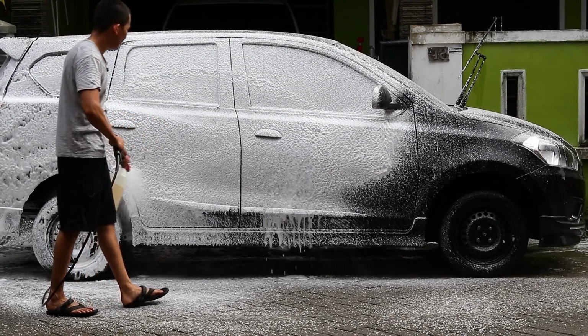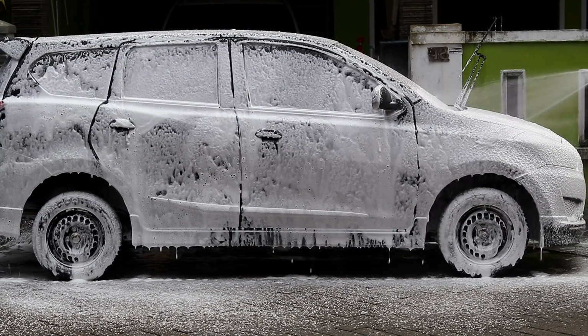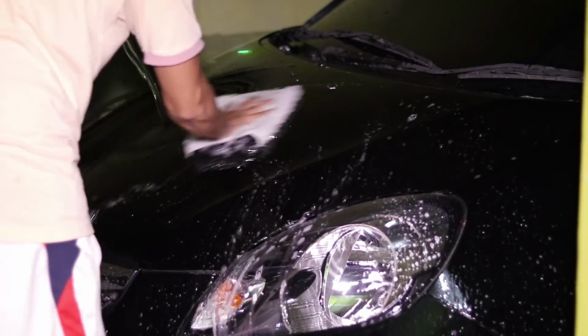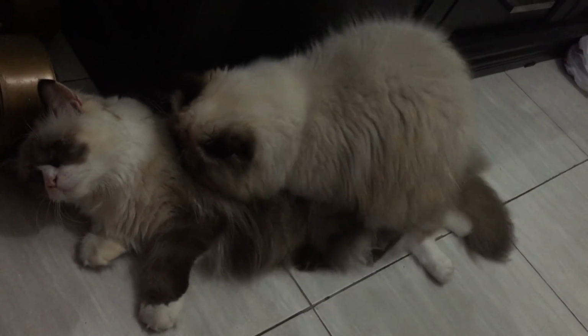Some car owners don't clean their cars often due to time constraints. A pressure washer makes the task a lot easier when compared to hand washing your car. You can save your time and invest it in other productive areas.